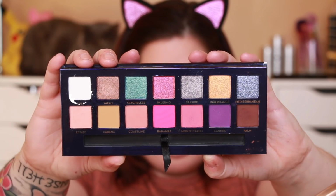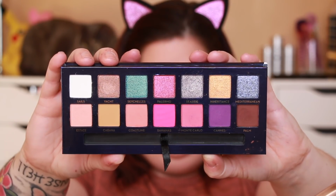I'm going to go in with Sails for a brow bone highlight. I am missing my typical brow bone brush as well. I don't know where it went. Hopefully it is in one of the last couple boxes.